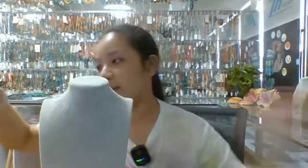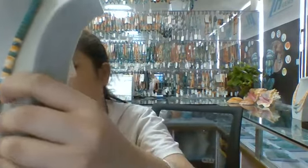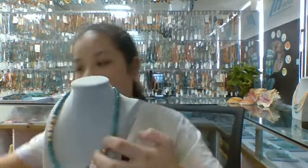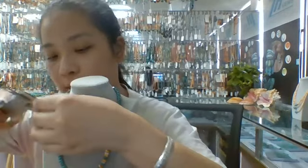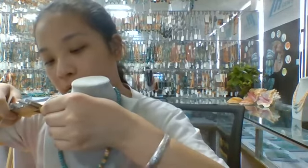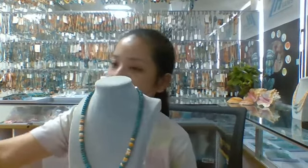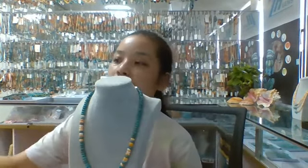Okay, the next one is this one. Random turquoise space with the light orange color spiny oyster shell beads, random beads. And it's about 16 inches long. You can find this necklace has rondelle beads, about 6 millimeter rondelle. And it's 16 inches long, suitable for men or women.